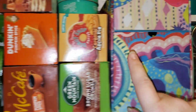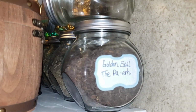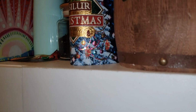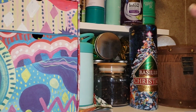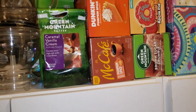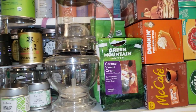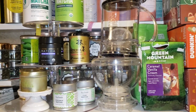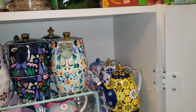So back behind here is, let me see, it's just packed with jarred teas. And then this is stuff that's just ended up here, and I just haven't found a space for it. We've got tumblers, teas. We did a coffee haul, so I don't have space for that. So that's what all that is. This is always a mess. No matter how much I try, it kind of is a landing spot.